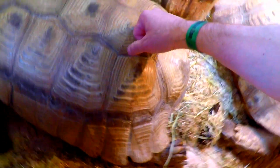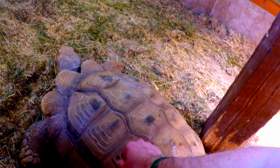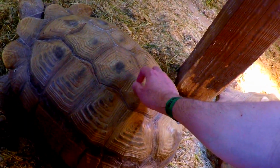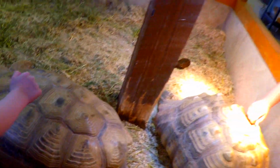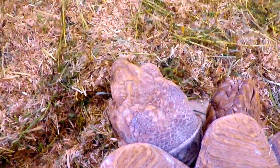We can move, very fast, actually. Knock, knock. Huh? Knock, knock. Look, he's gonna touch him. He's going in his shell. He's like, who's knocking on my shell?